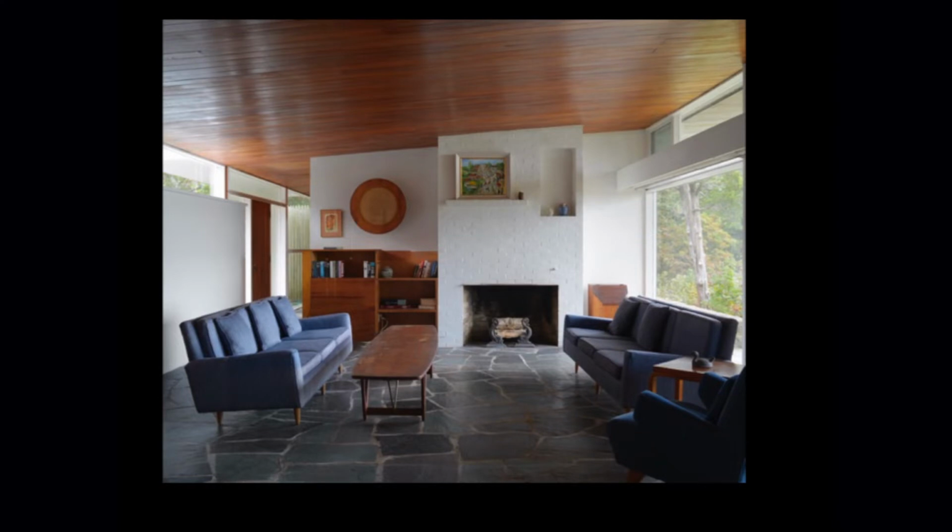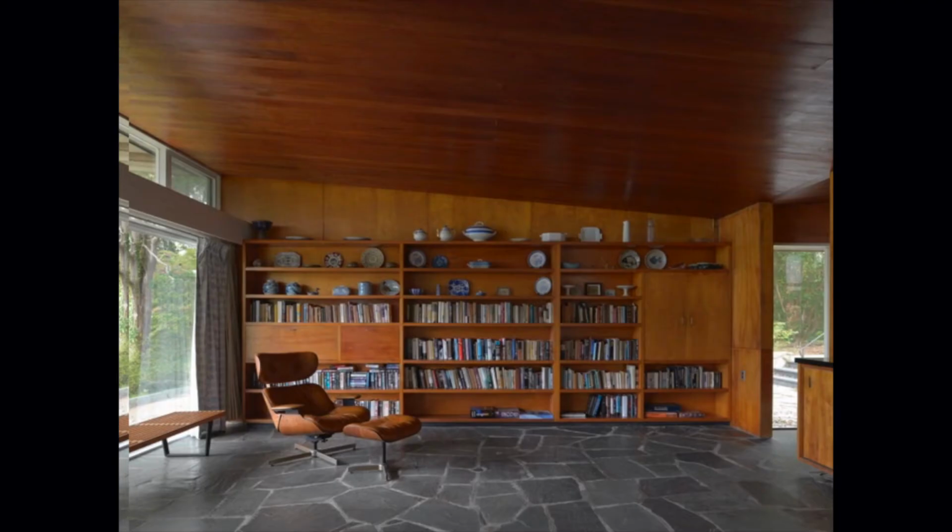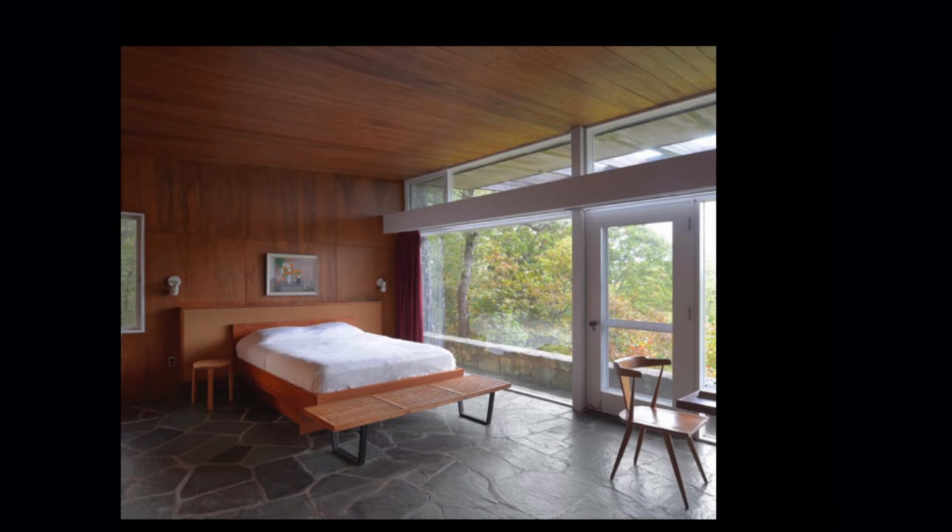It's completely mint, all the original furniture. The original family owns it, and that was quite amazing. So this is obviously not a cabin; it's more of a high-end house. And the radiant heat still works in the floor. This is the courtyard in between.